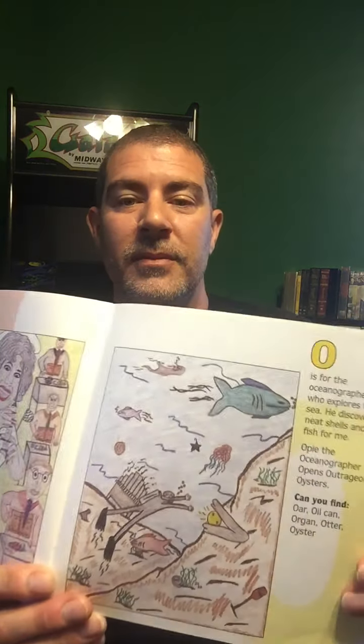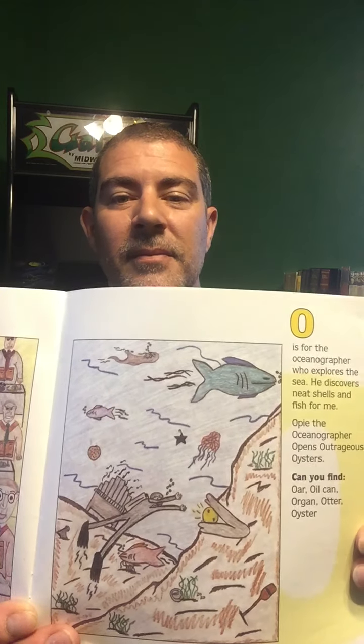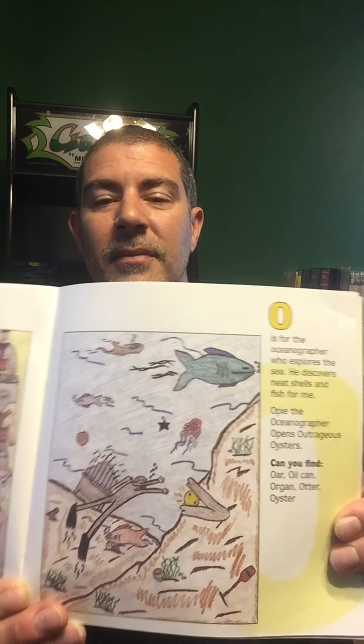O. O is for oceanographer who explores the sea. He discovers neat shells and fish for me. Opie the oceanographer opens outrageous oysters. Look and see if you can find an oar, an oil can, an organ, an otter, and an oyster.